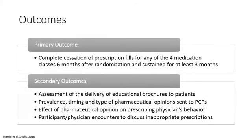The primary outcome of this trial was the complete cessation of prescription fills for any of the 4 medication classes 6 months after randomization and sustained for at least 3 months, without the addition of another inappropriate drug.